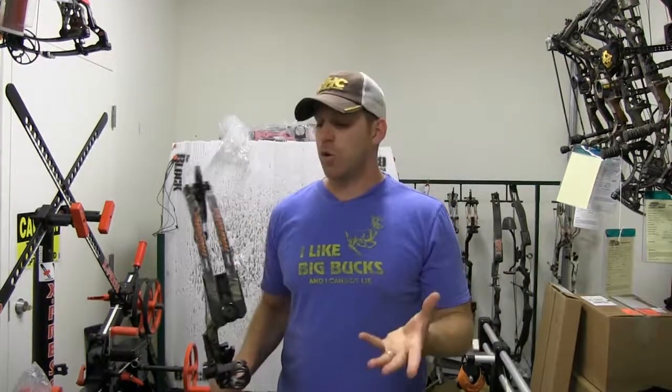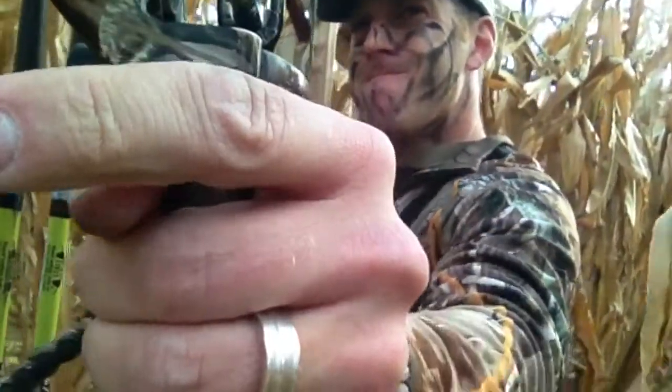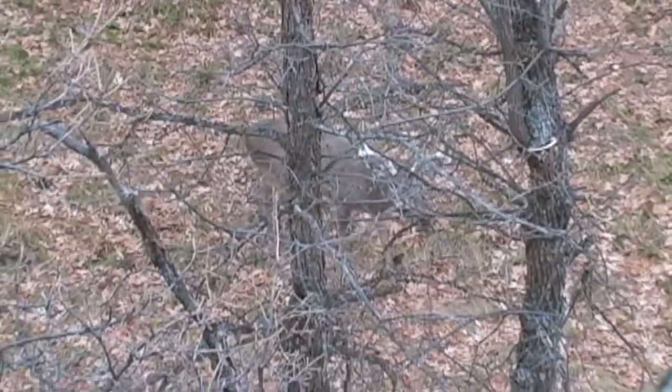So I guess to answer your question, should I purchase a bow purely on speed? Absolutely not. You should find a bow that has what I call hunting functionality, meaning that you can draw it back slow and concealed, that you can hold it back for long periods of time and still be accurate downrange.